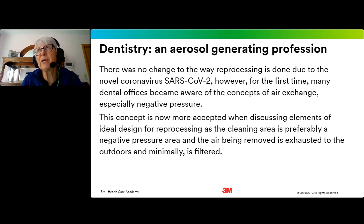We now have some offices in Canada that have placed negative pressure in operatories. So at least we have a place to send patients who are, for example, active tuberculosis patients. We haven't had that in the past. But we have not had offices who have placed negative pressure in their decontamination or cleaning area. So now the awareness is starting to increase, becoming aware that this needs to be followed. And there are offices, as I say, that are starting to do that.